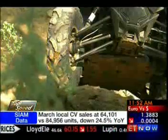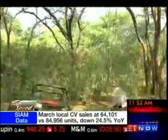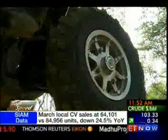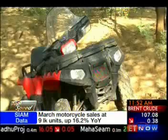Now, I have to be honest here. I've always wanted to ride one of these, but this is actually the first time that I've been able to get my hands on one.